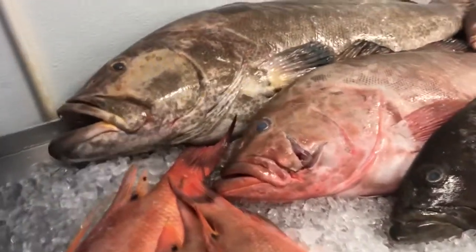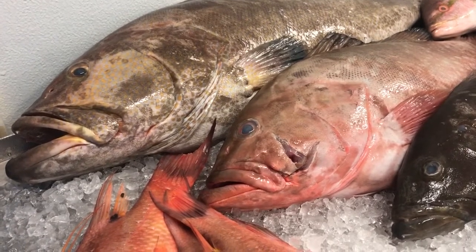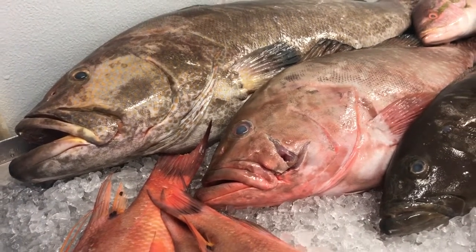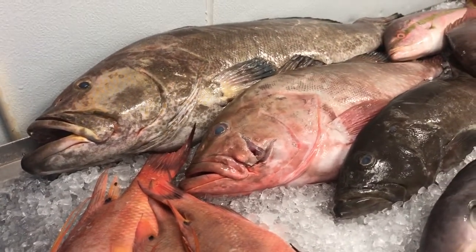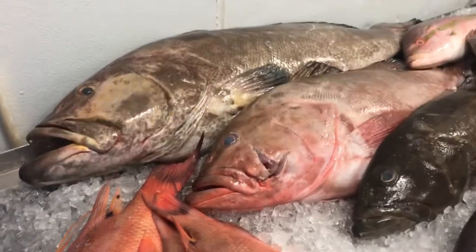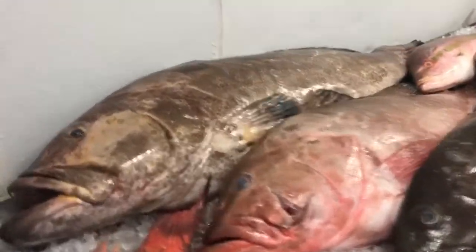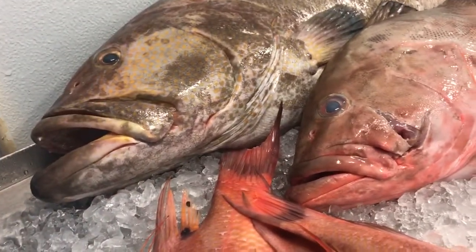So black and red, what's the difference? As far as the taste profile, the black grouper are generally bigger, a little bit firmer, a little bit meatier. The red grouper, some would say, is a little bit sweeter. The texture is a little bit softer.